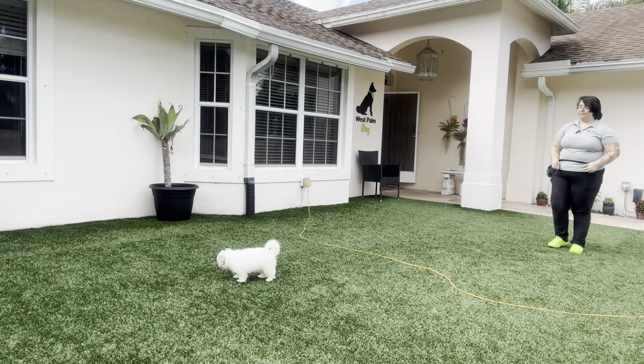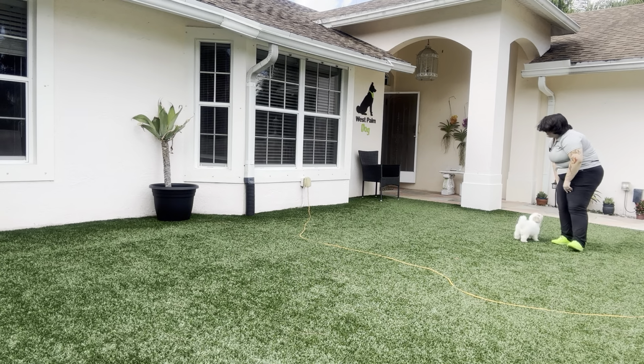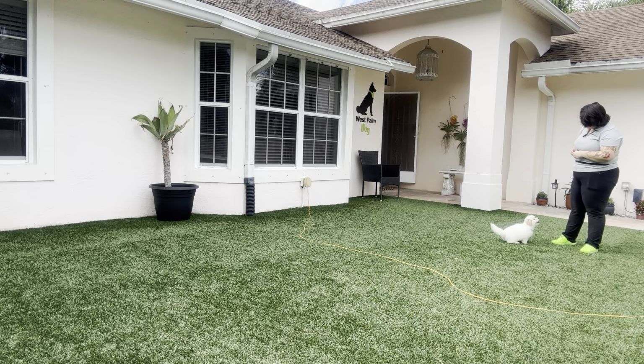Go a little farther back. Pino! Come! Yes! And like I said, the second his legs start moving, you want to go ahead and mark that behavior because that's what we want him to repeat. We want him to keep walking over to us. We're going to do this a couple more times, but Pino's doing fantastic.